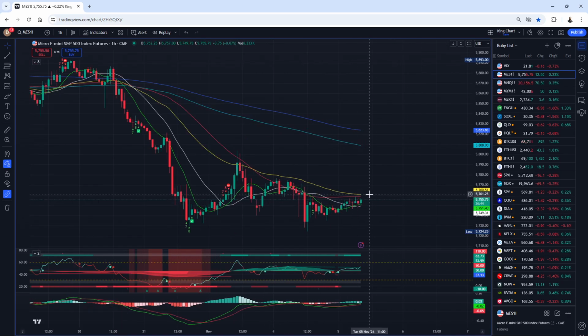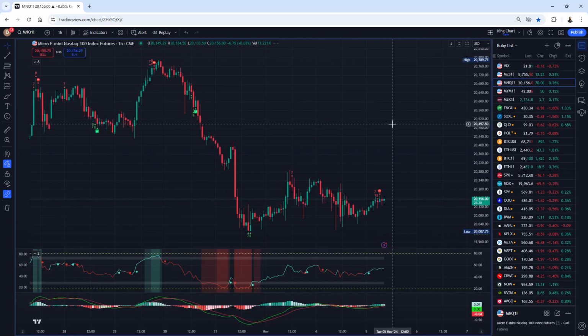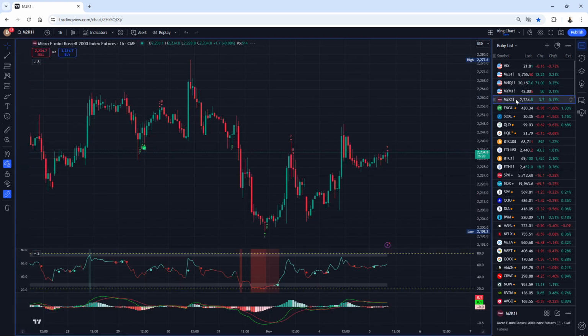It really needs to close above 5760 to be precise. Both EMA lines, red line and yellow line, which is 50 EMA and SMA on hourly chart, it really needs to break above that to show some strength. And let's see MNQ. If MNQ is also still trying to struggle there, sitting right there, it could reject here. Any other indices? Not on Russell.